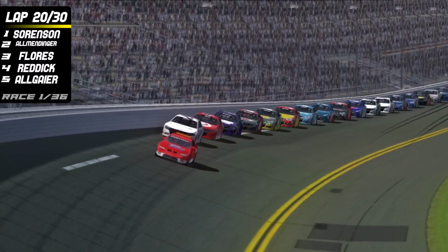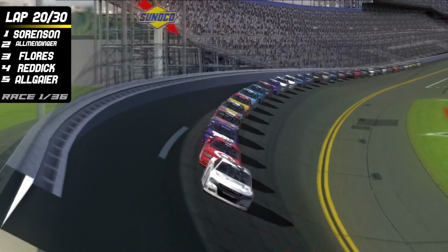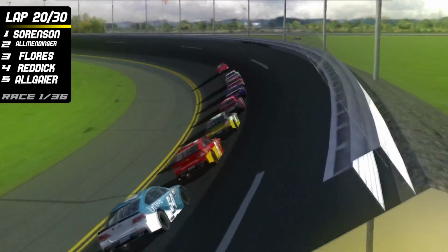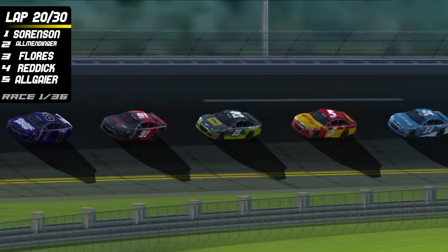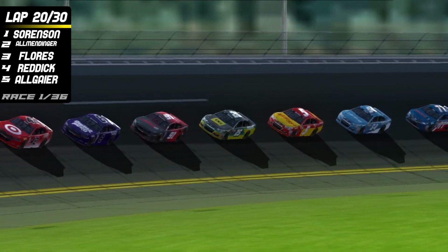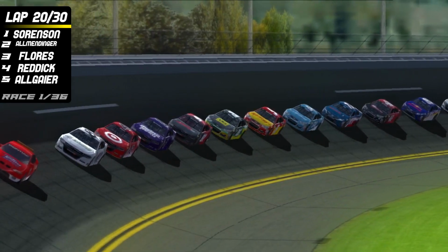Reed Sorensen is going to be your race leader, along with the 91 of AJ Allmendinger and the 25 Dustin Flores, your top three. Tyler Reddick, Justin Allgaier round out your top five. Big gains here on the pit stop. Looks like Marvin Day had a pretty solid stop. He's just outside of the top five there in the Mobil 1 Toyota Camry.